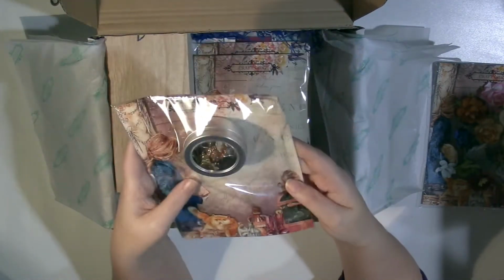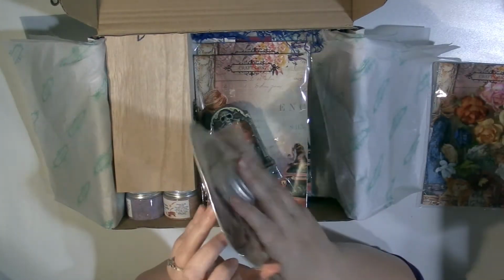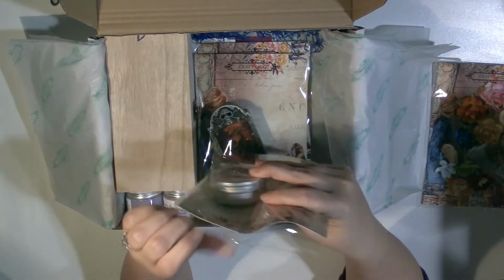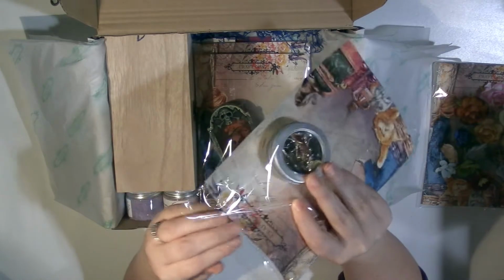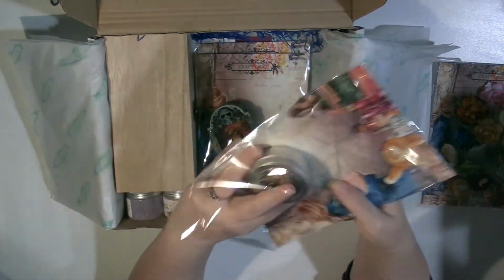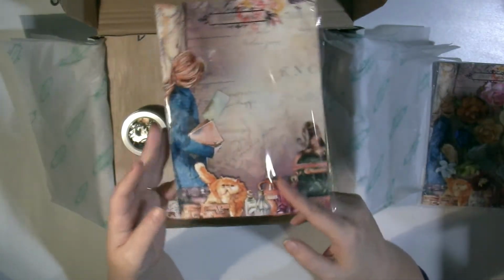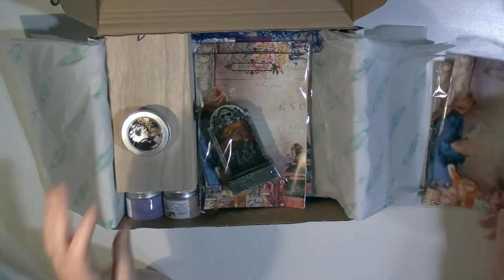And I always reuse the packaging. I use the plastics for paint palettes, and then I take the plastic off and use the inside, sorry for the noise, because it's always so beautifully decorated. So I'll use the decoration on these.